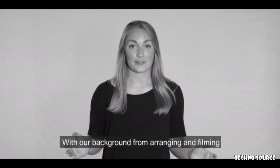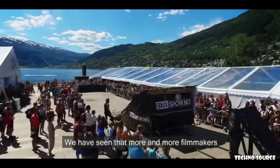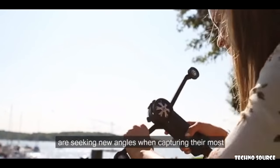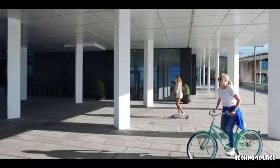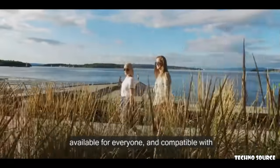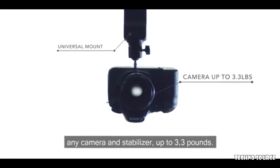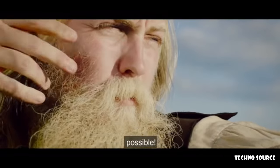With our background from arranging and filming extreme sport events and festivals, we have seen that more and more filmmakers from beginner to pro level are seeking new angles when capturing their most extreme and memorable moments on video. That's why we wanted to make Varro Lite available for everyone and compatible with any camera and stabilizer up to 3.3 pounds. Possible shot. Possible.